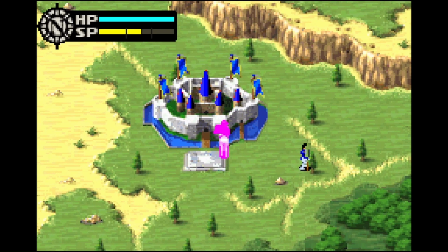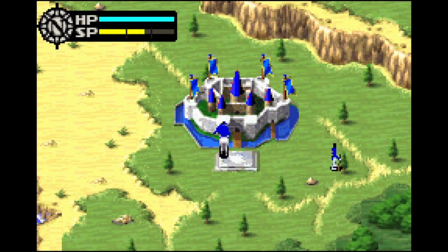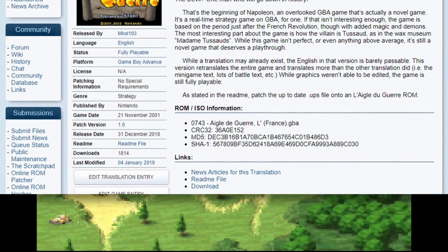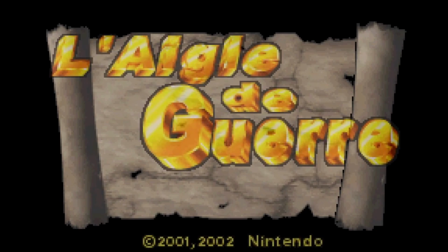It's a real-time strategy game and one I was unfortunately about to write off. Well, until my husband informed me that, hey, there's an English patch now. Except I couldn't get that working. So here's the French version of Napoleon, or I guess as it's now called, L'École de Guerre.